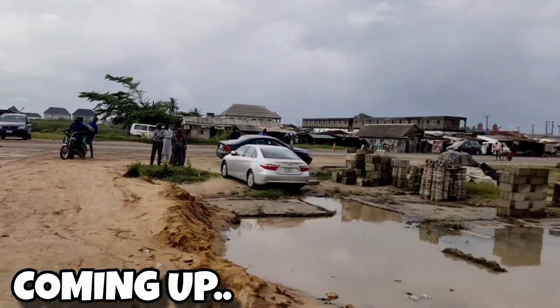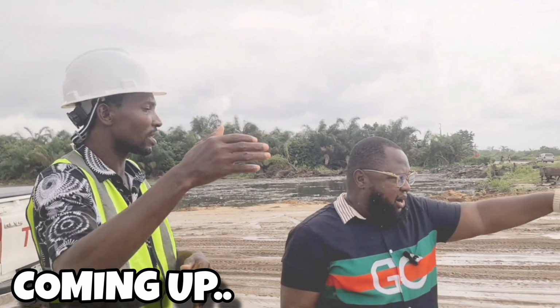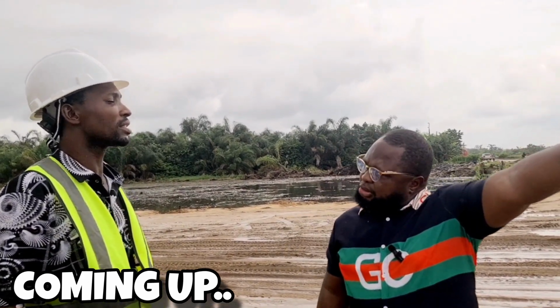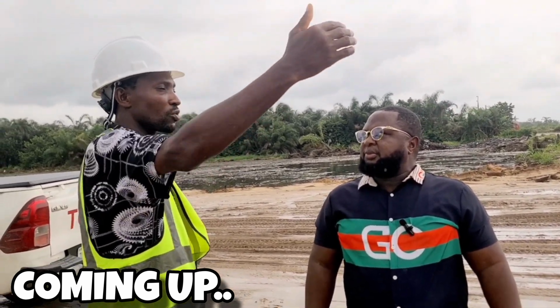So it means this existing road here that connects Victoria Island is not part of the coastal road? No. That's from this roundabout. They're going to connect that existing road to the refinery. We have been working on that one, coming down. It's very close to us also.